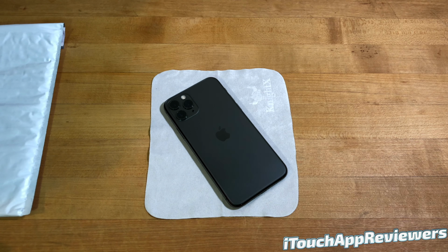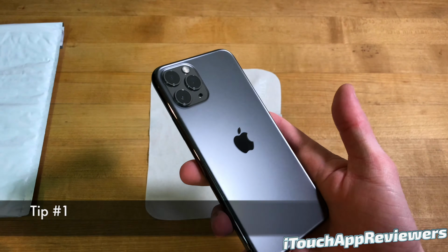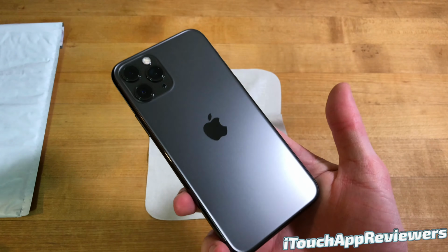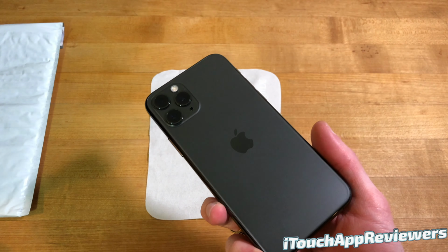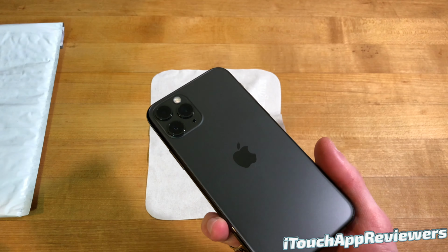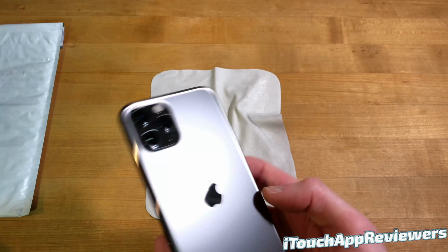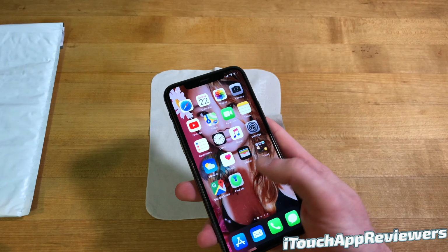So let's get right into this, guys. The first tip, if you just picked up a brand new iPhone 11 Pro, iPhone 11, whatever iPhone you got, the first thing you're going to want to do is set it up. And a lot of people decide to restore from a backup. If you do, it will transfer all of your stuff over seamlessly. However, there may be a lot of junk that you actually don't want anymore on your phone. So what I do and what I recommend is set up your phone as if it's brand new. Load nothing over onto it, and then you can pick and choose and download the apps that you use the most.